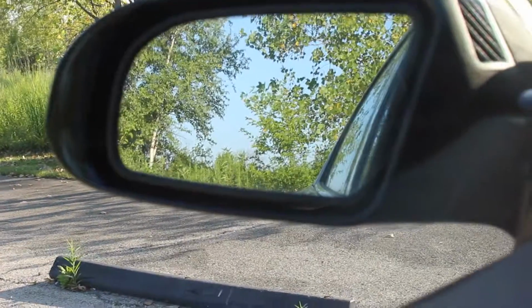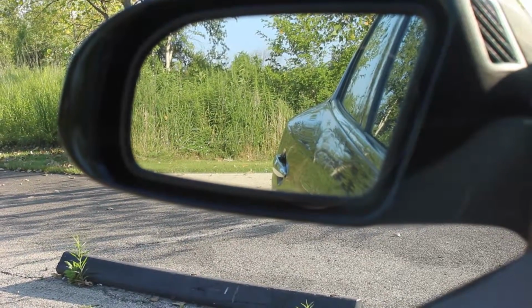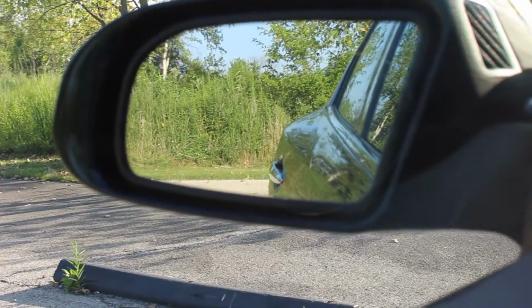Oh, one thing I forgot to mention is that when you put it in reverse, the side mirrors automatically go down so you can see the ground, which is kind of a cool feature, I think. Obviously there's no backup camera on this car, but to supplement for that, it's a nice feature to have. Also, the driver's side view mirror, not the passenger side, is an auto dimming mirror, which is awesome. I think that's something that should be standard on every car.